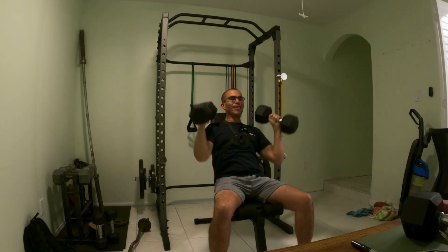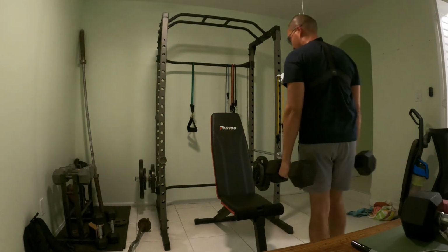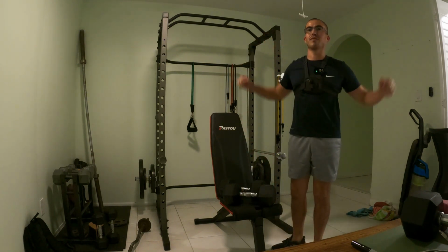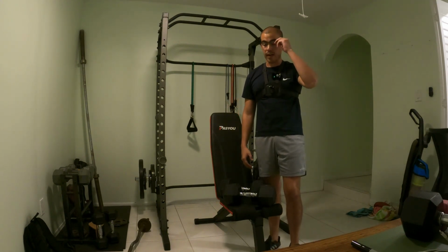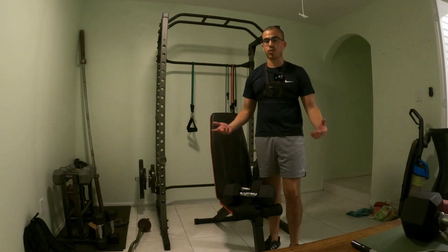Okay, that one felt a little weird on that right shoulder. That form wasn't the best, but I'll take it. I said a little bit weird, not like crazy, so you know, just make sure you move it. Get some nice movement in there. Anyway, that about sums it up for my shoulder workout. I had a blast doing this. I thought it was a solid shoulder workout.